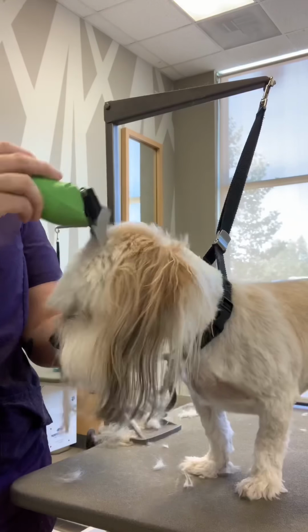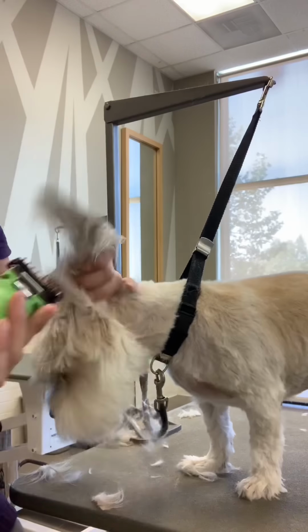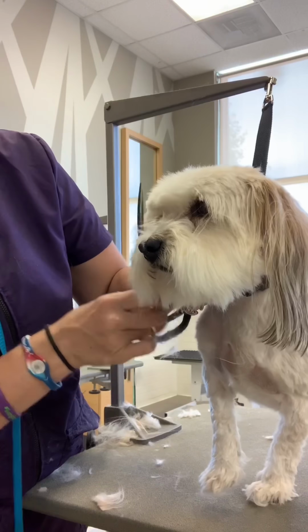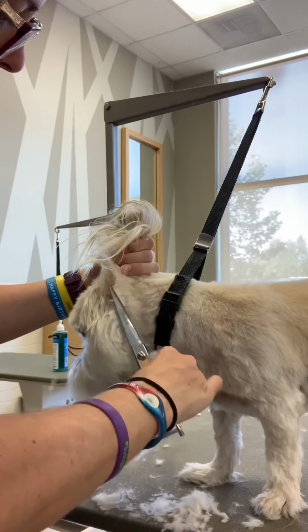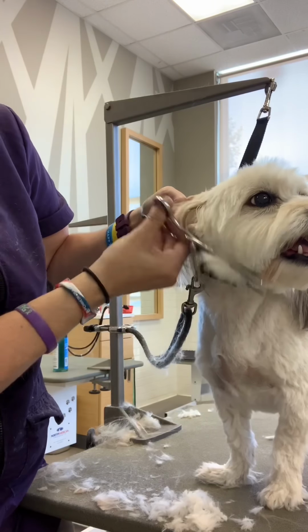And then I do a 1 guard comb in reverse on the top of her head and down the sides of her face. Never use a guard comb on the front of the dog's face. It makes it look super ugly and you won't get a cute round face. Always scissor and thinning shear the front. That's my baby groomer advice. That was a big mistake I used to make when I was a baby groomer.